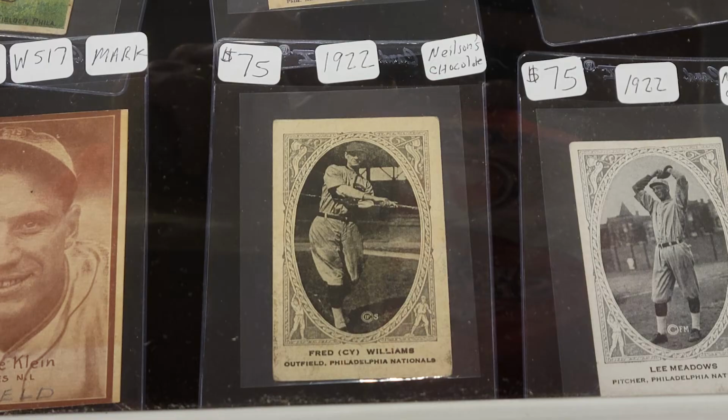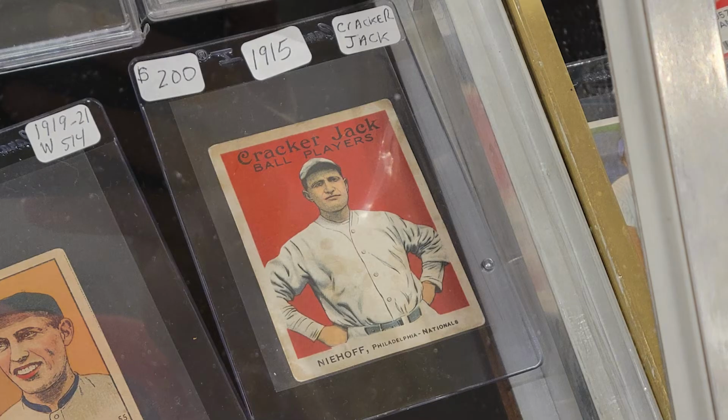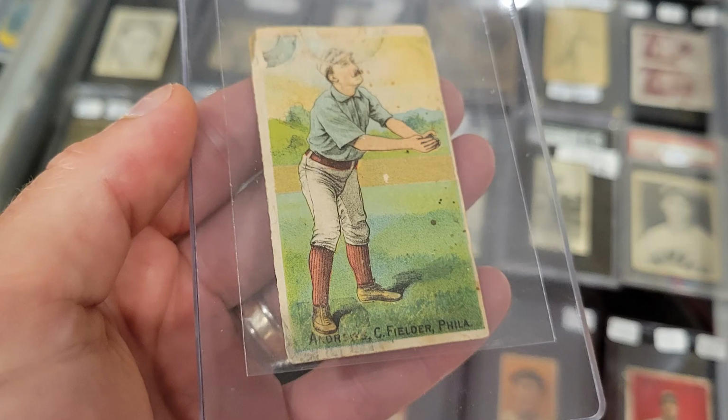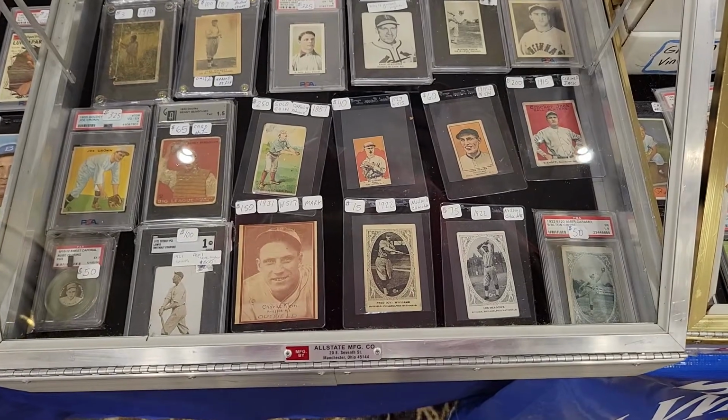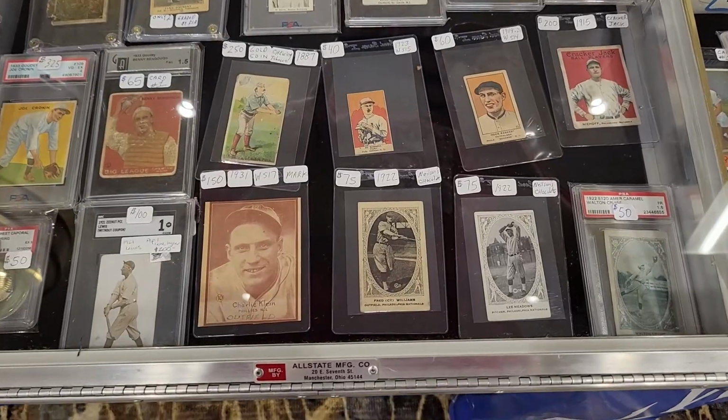Then I looked closer at the surrounding cards. A 1922 Nielsen's chocolate card, a 1922 W573 strip card, a 1915 Cracker Jack, and an 1887 Buckner gold coin card. All Phillies. Jackpot. There were others, too. Like all 4 of the 1952 Topps Phillies high numbers. More Cracker Jacks, T205s, T206s, all Phillies.